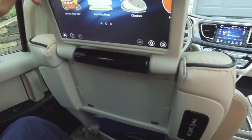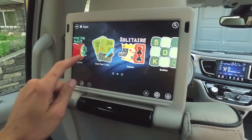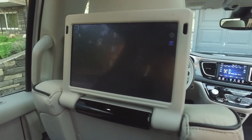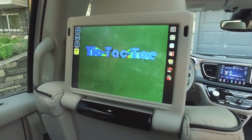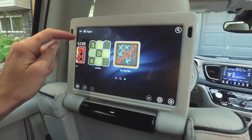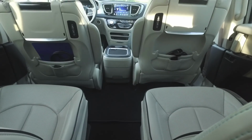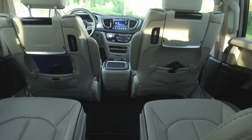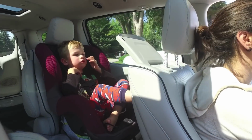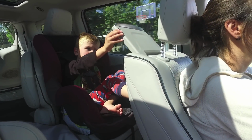Now the optional Uconnect theater system in the back here is also pretty untouchable in the segment. Not only can it play Blu-ray or HDMI movies, but there are 2 separate screens for both of the second row passengers, which means that each of them can do their own thing. Or if your kids want to, say, challenge each other to a game of tic-tac-toe or hangman, there are games on board these things too, and the screens also connect with one another, so it's super cool.